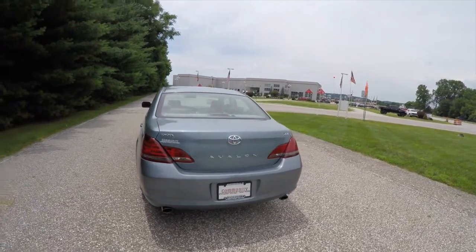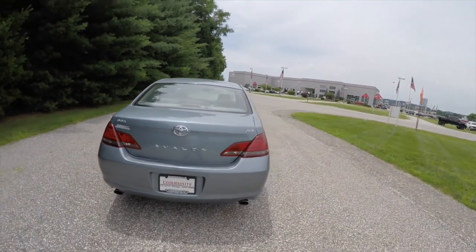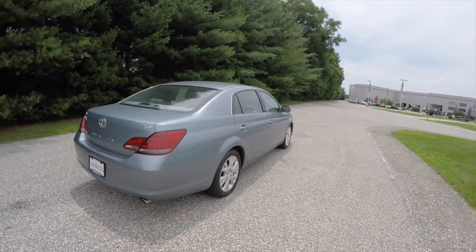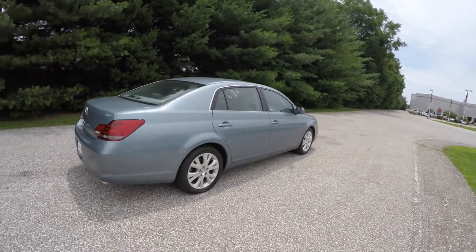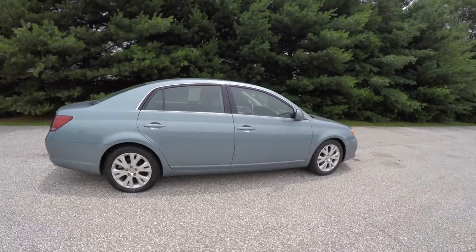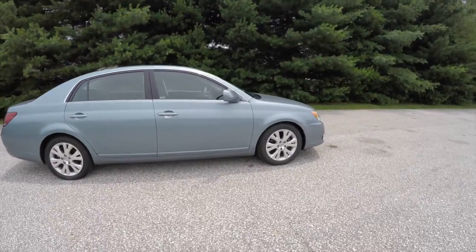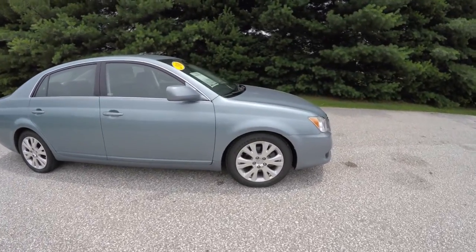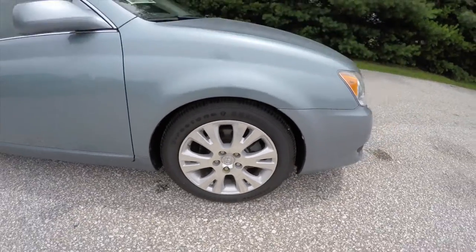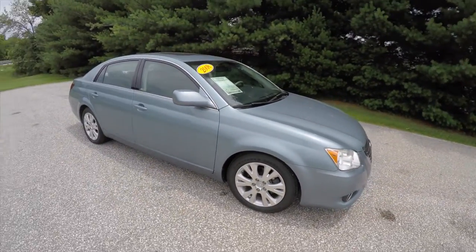Vehicle does have keyless remote entry, power sunroof, automatic headlamps. Does have 17-inch aluminum wheels on Firestone Affinity tires.